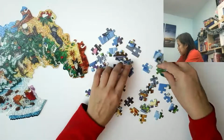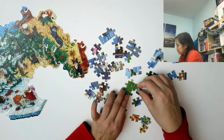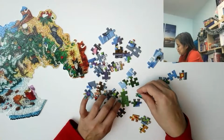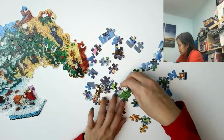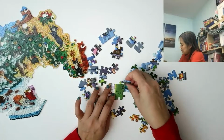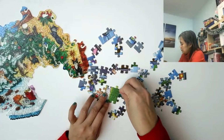Okay, so we have a big green section. I always like to start with bright colors like that. Let's put that together and see what's going on. Okay, so that goes there. In fact, when I looked at the picture just now on the box, the door cover, whatever, it looked like the present that was hanging outside was green. So this is probably the gift. Nope. What am I doing? Okay, there we go.